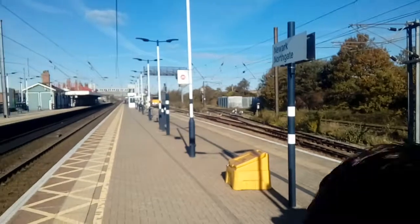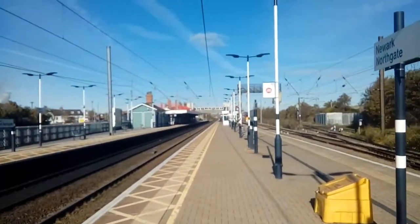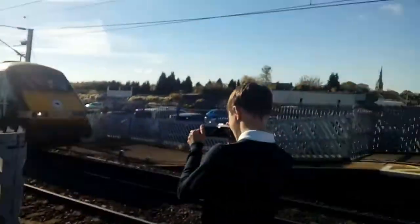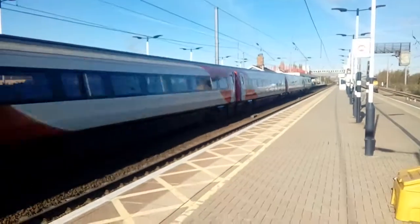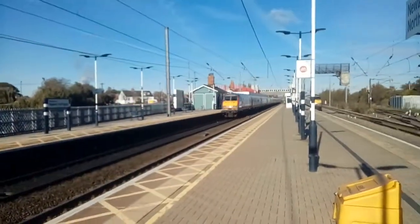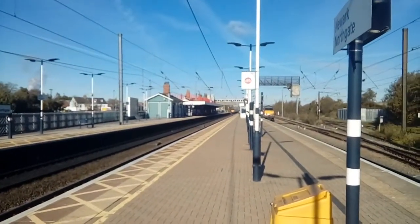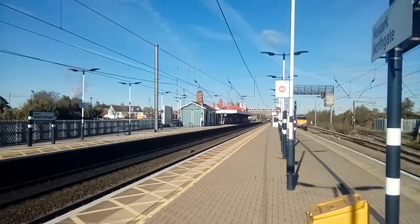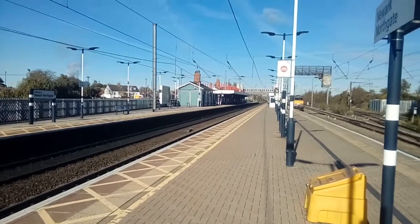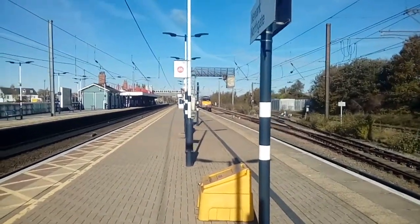Okay, next train to depart out of platform 3 is going to be the 11:56. We've got a 225, 91110 with 82202. Okay, next train to now depart is going to be the service starting here to London King's Cross. This is 91105 and 82217.